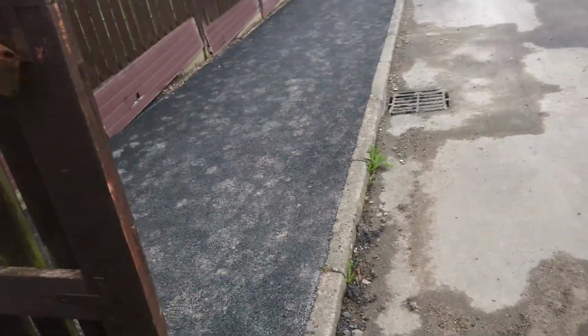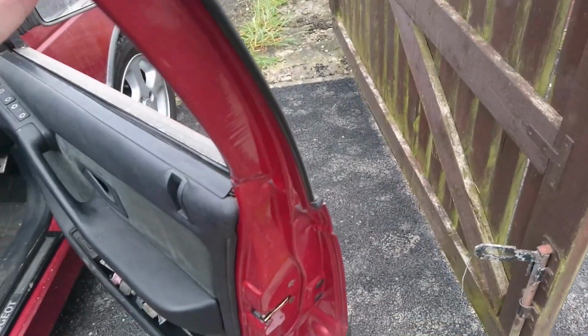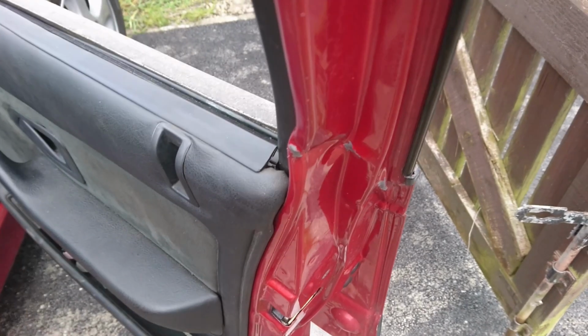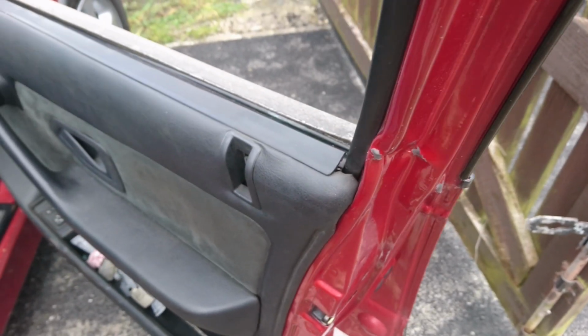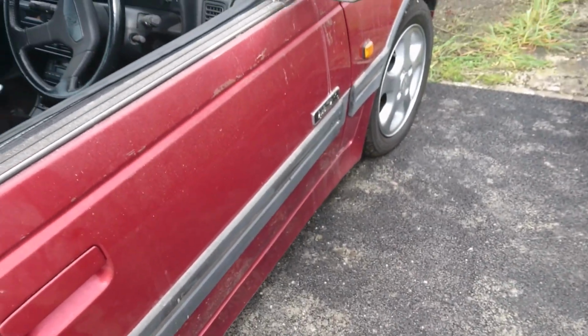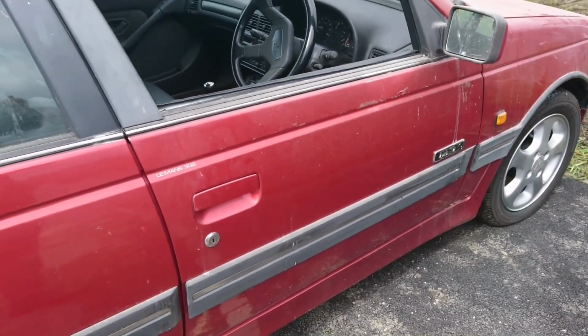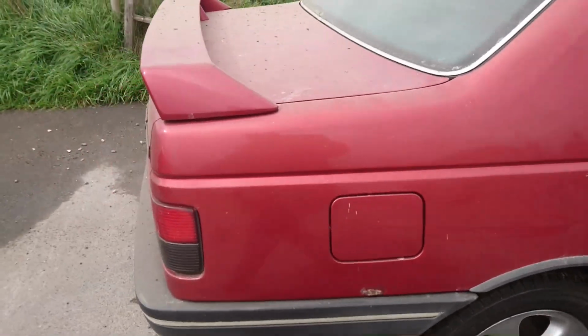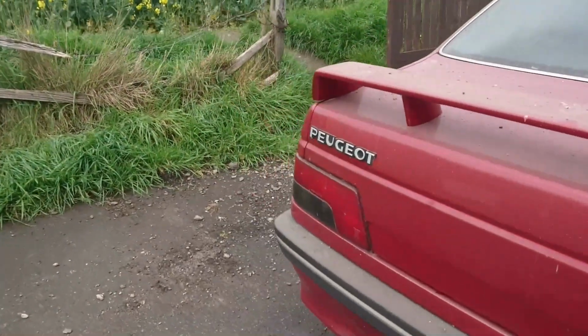It's just amazing to see a car like this. Unfortunately, this was a victim of an attempted break-in at some point. So this door needs changing. Arthur's got a door that needs changing. But there's a few jobs to do on it to get it back on the road, and I hope at some point that'll be a possibility, because these are so rare.